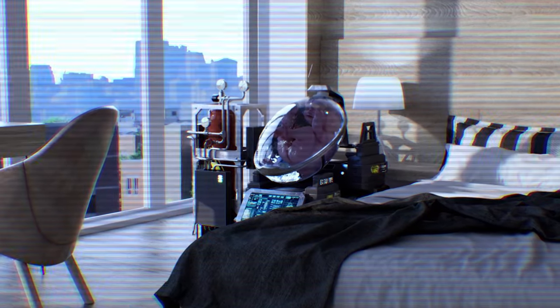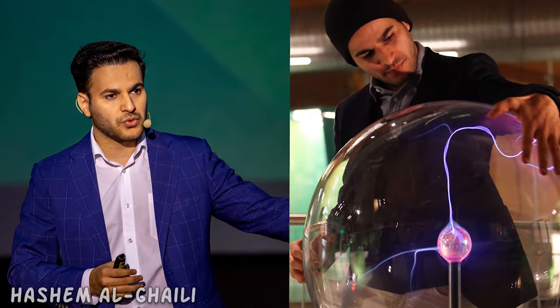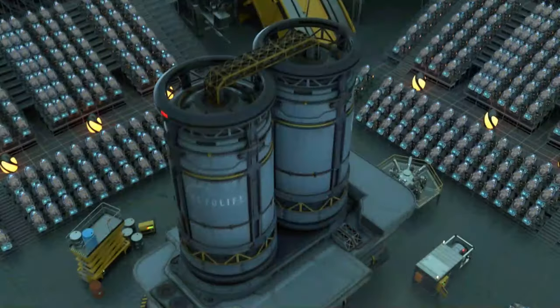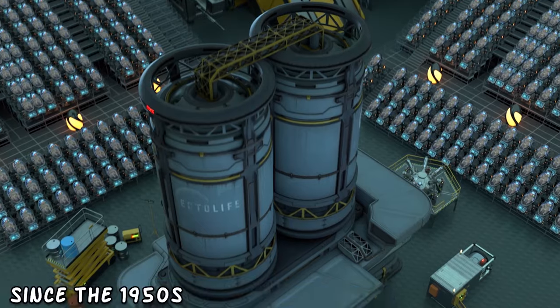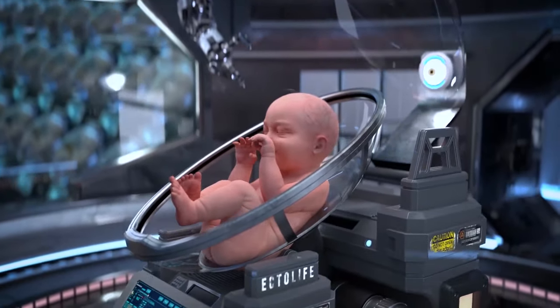The concept of the EctoLife facility was designed by biotechnologist and science communicator Hashim Al-Ghaly. Drawing from revolutionary research spanning decades, conducted by brilliant minds in science and engineering since the 1950s, EctoLife is not just a concept, it's a thrilling reality.